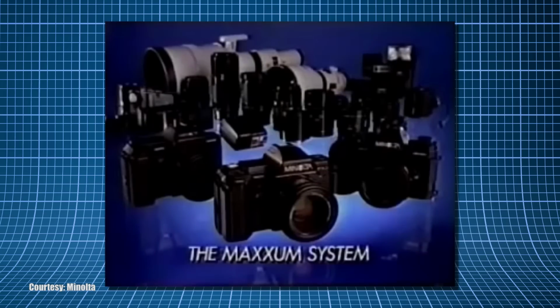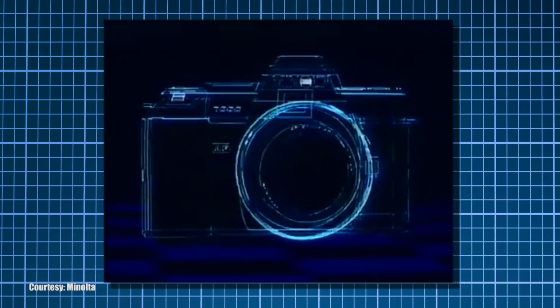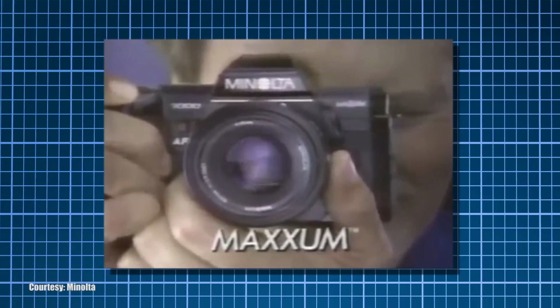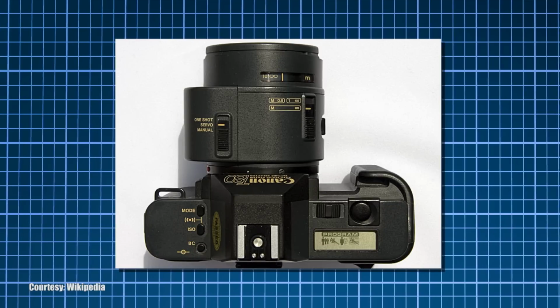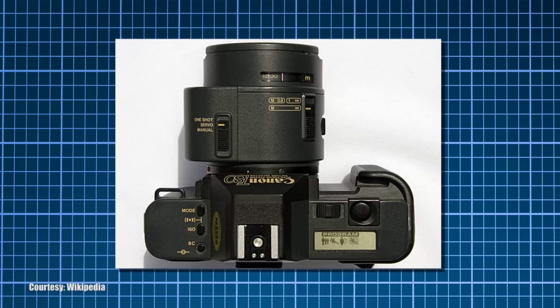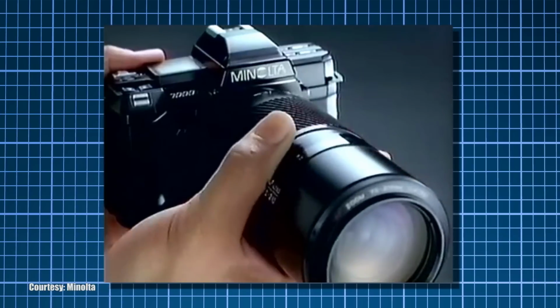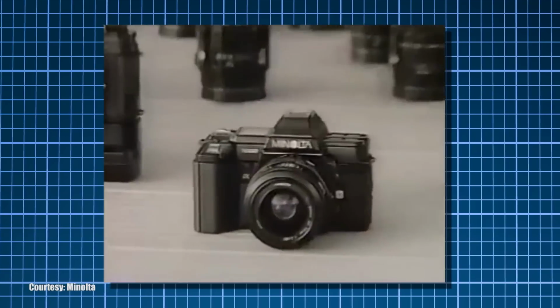The incredible Maxxum system. The Maxxum 7000, also known as the Dynex 7000 outside North America and the 7000 AF in Europe, was announced in January 1985 and released in February. During this time, the only autofocusing for an SLR was in the lens. These tended to be bulky and ineffective, while the Maxxum's autofocusing rivals even some of today's DSLRs.